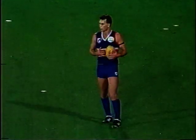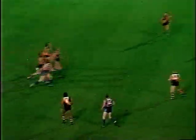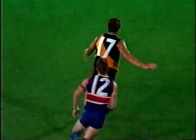Steve Wallace in the back pocket for Footscray. Bulldogs now under pressure. Wallace's kick's not a bad one. Outside 50 metres, out towards half-back. The punch away by the Richmond players. Stockdale can't break away. Knights somehow gets it out to the advantage of Smith.